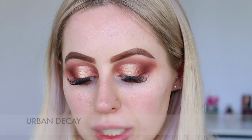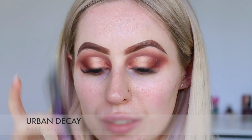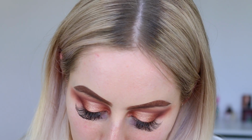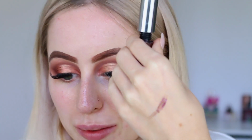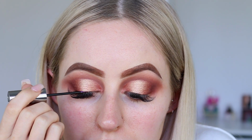Not too bad. I'm going to try out this Urban Decay Heavy Metal Glitter Eyeliner, and this is in the shade Punk Rock. It's really cool. Actually, will that look a bit shit with this? We're gonna do it anyway. YOLO. Today's a YOLO day. I just swatched this on the back of my hand, and it's not as opaque as I was thinking it was gonna be. I feel like this isn't gonna turn out well at all.